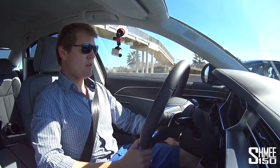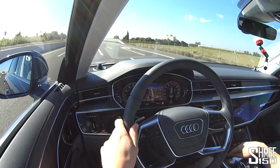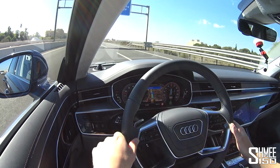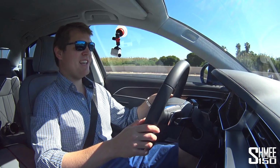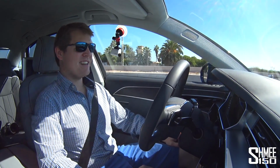But motorway driving, again, calm, and this is in dynamic. If I push it back all the way around to comfort, or you could press the screen to do that with the haptic screen, you just leisurely cruise along, don't worry about anything. The car does its thing.